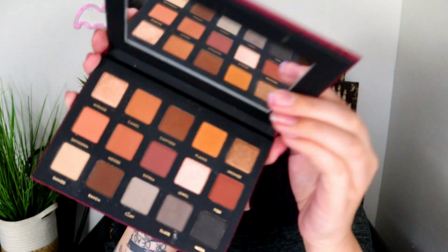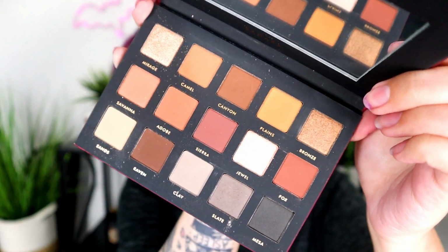But Sahara, by Alter Ego. I always reach for Goddess because it has those beautiful greeny golds. It's a dupe for Natasha Denona Gold. This one is a dupe for Natasha Denona palette too. I don't know which palette it is. I'll leave the name on the screen. But this is what it looks like. It is so cute.